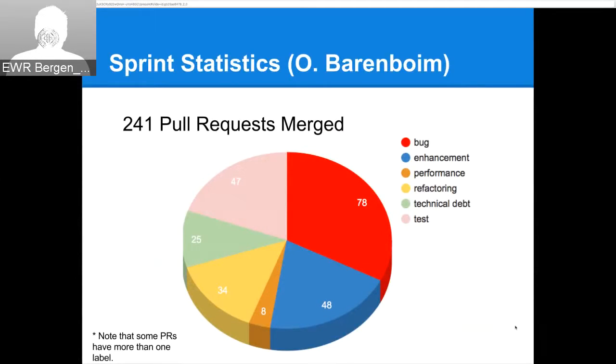All right, so a 4-week sprint, a little unusual for us. 241 pull requests merged. A good third of that looks like it's bugs. About 20% is enhancements, and everything else kind of sprinkled around. So really a lot of work was done, again, in more stabilization, more refactoring, and more tests. Next slide, please.